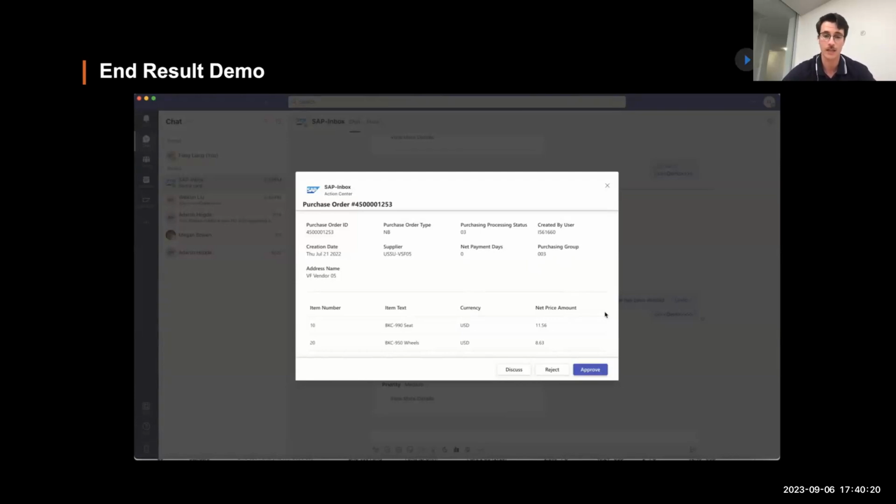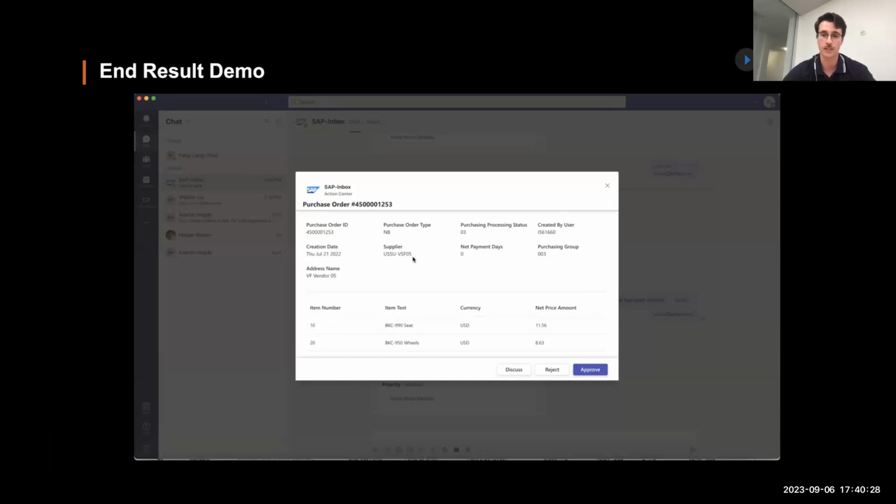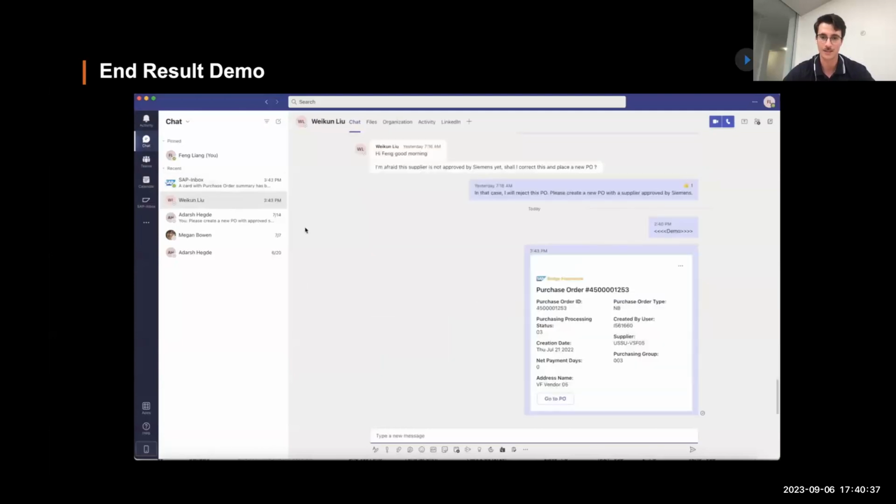So here, looking at this screen, we can take a look at some of the details for this particular purchase order, and we can see whether we want to approve it or reject it. In this case, we see that there's actually something wrong with the supplier, but before rejecting it, we want to discuss it. So we hit discuss.